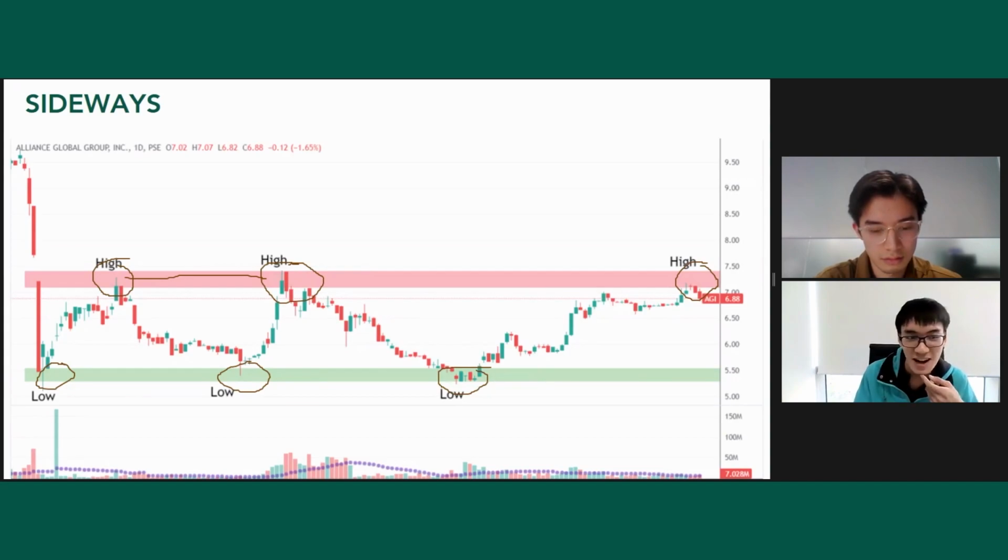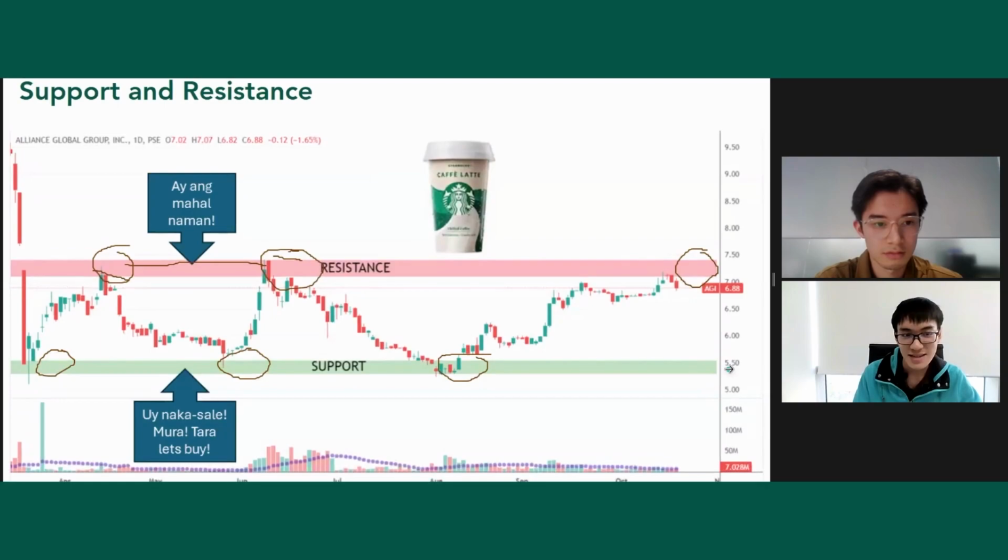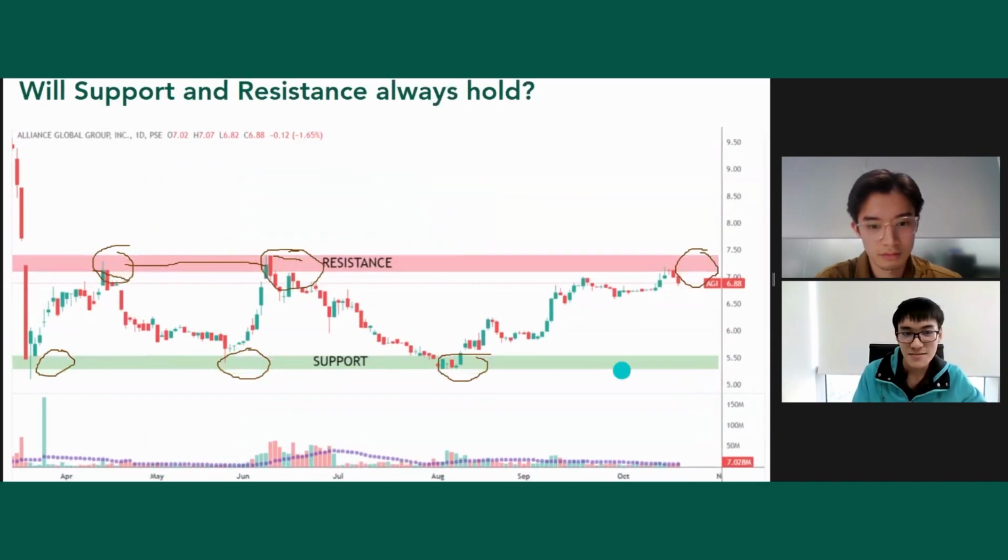Di naman kailangan, like, super exact yung highs. So, it's generally an area. So, you don't have to be like, ay, mas mataas to than this, diba? So, parang, you don't have to do that. Parang estimate lang. So, that is a sideways trend.